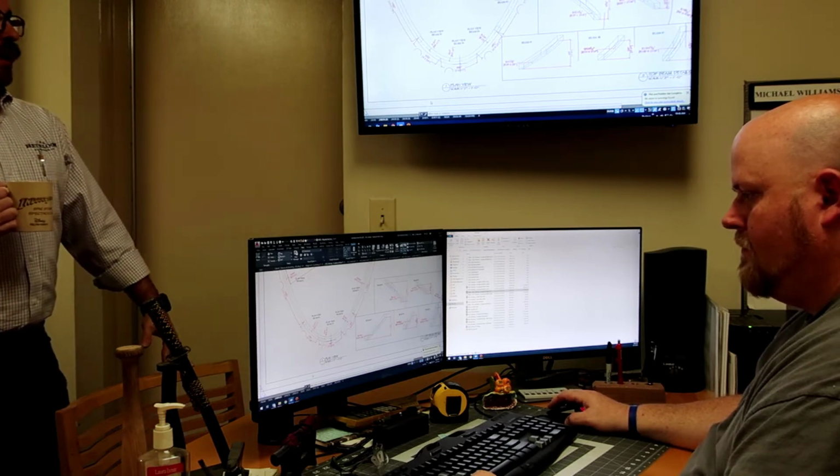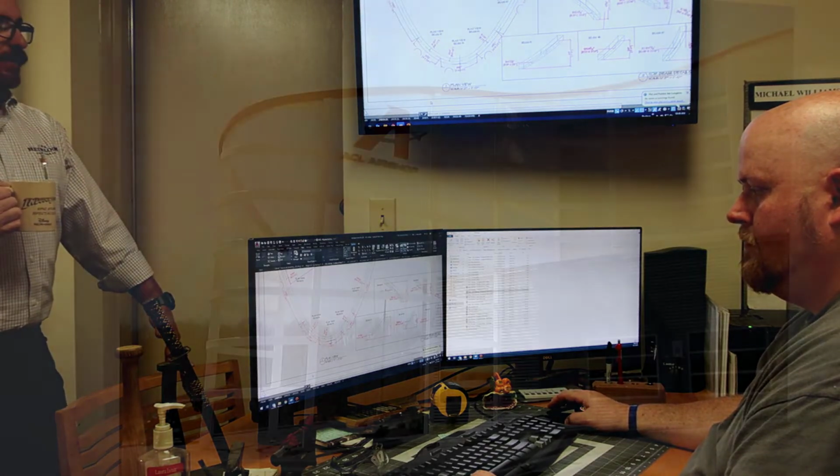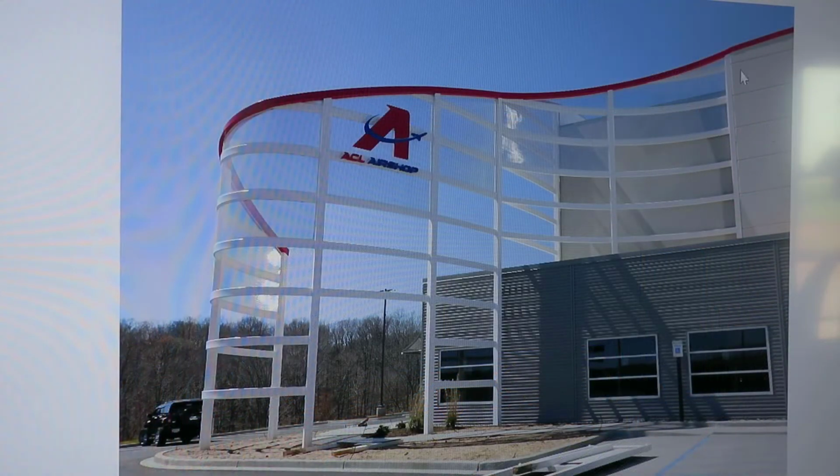Well, we never would have picked that up had it not been for being able to shoot it with the laser. This is a steel structure. It's about 40 feet tall. It's about 65 feet long, and every one of those is a rolled tube.